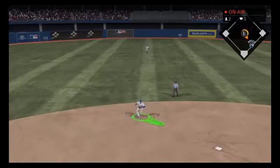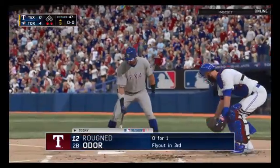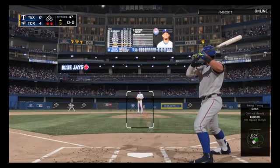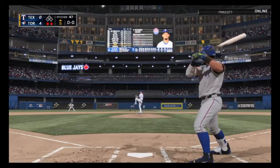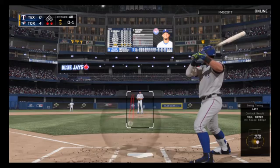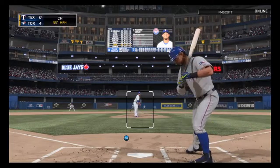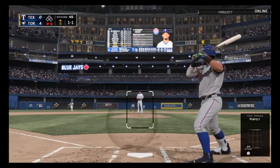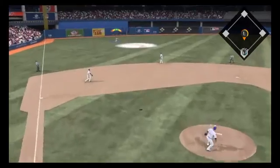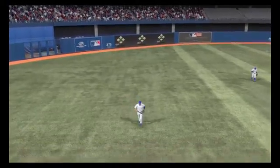To short. Tulowitzki ranges to his right. Over to Smoke at first, and there are 2 away. Rugnet Odor is at the plate now. Flied out in his first at-bat. He slaps that one away, and the count will be 0-1. That's over, but low. It's a ball and a strike. Goes the other way, and this is in the air out to left. Colabello moves over. He makes the play, and that'll end the inning.